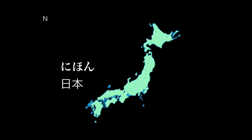Japan is actually made up of 4 main islands, but then thousands of small ones to the north, to the south, and around the major islands. Let's start by looking at the names of the major islands of Japan.